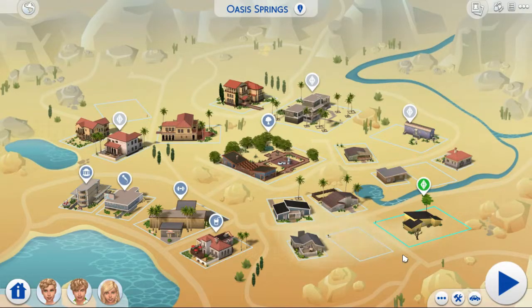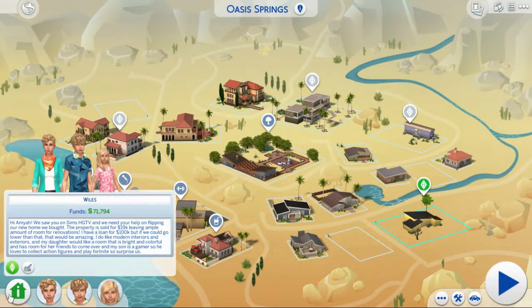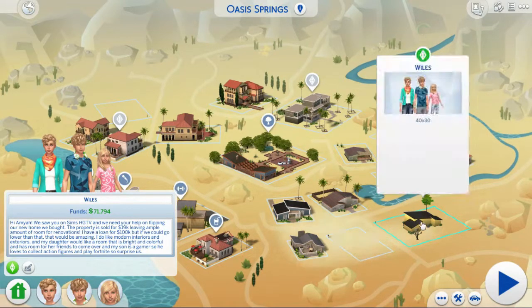So, today we are doing hashtag we need a home, obviously, as I just mentioned. And we have a family here who has reached out to me in regards to fixing their house that they just newly bought. It is a house in Oasis Springs, as you can see right here.